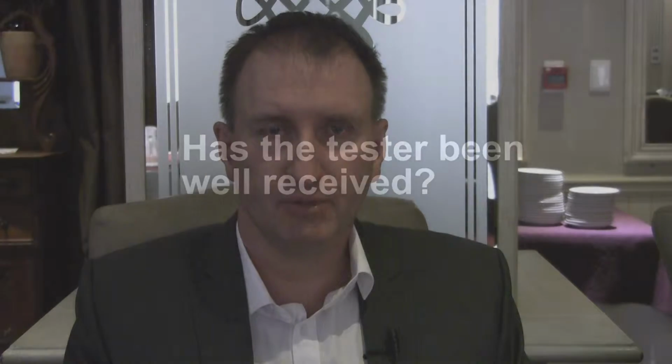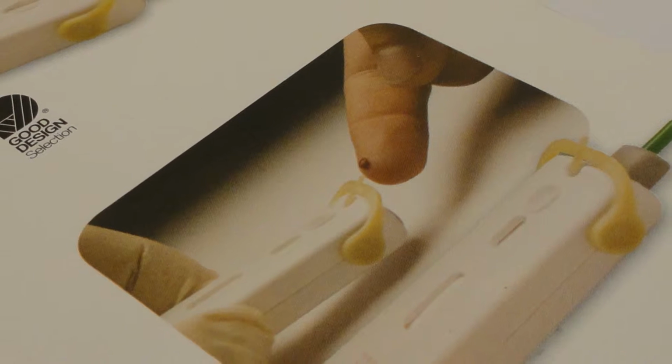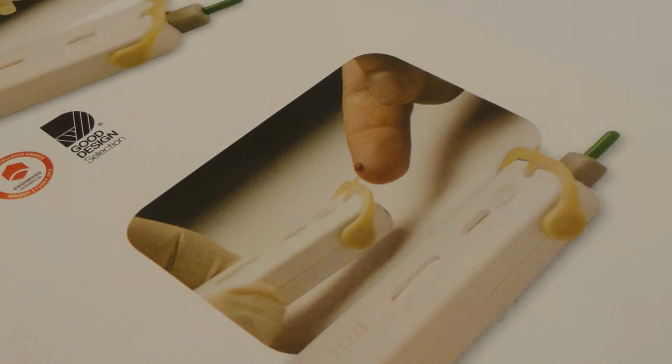The feedback that we've received from people has been overwhelmingly positive, especially from the nurses and the practitioners in field that are using the product. When we originally designed the product, it was because we had perceived gaps in the market around the ease of use and the functionality of the test.